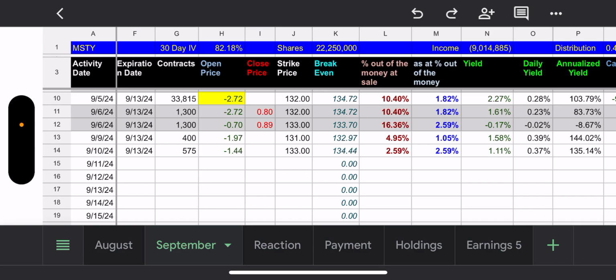So, bro, slow your roll there. 135% annualized yield. Like, I mean, it's awesome that they sell calls into the same week, but it's a little aggressive there. I mean, the other calls are tight enough. Why not put this one a little further out of the money, right? But we'll see. We'll see. MSTR could tank after 2 good days, right?